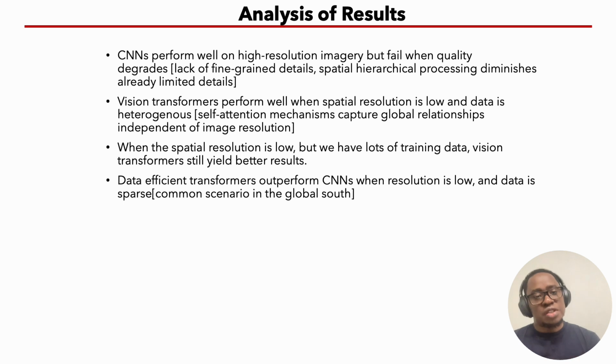So what are the major takeaways from this work that I've just talked about? One, convolutional neural networks, as expected, perform well on high-resolution imagery but fail when quality degrades. From the structure of CNNs, this makes sense because CNNs perform spatial hierarchical processing. In other words, they extract information from the image in hierarchies. This means that if an image already has limited detail, then that gets lost in transition. Given the example of a satellite image, if it's low resolution and the road occupies a small percentage of the imagery, then that information is going to get lost during the information extraction process.